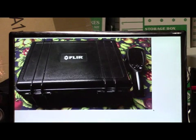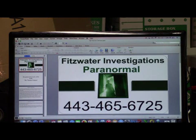Basically, I have a FLIR i7. My FLIR, it's not top of the line, but pretty close. Here's an example of the FLIR box that I wear, which I carry on day one and day two investigations, as well as the device itself, right here. And that's it for the display. So give me one second, and I'll show you the thermal gear.